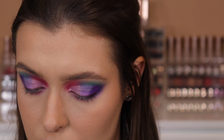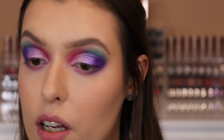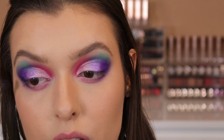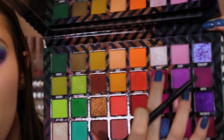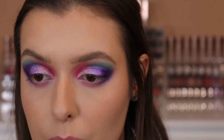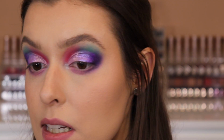I'm just going to go back into Starlight with the brush, just kind of blend and mesh those two together. It's quite a chunky shadow, the Starlight one. I'm going to go into Black Beach. Wiggle this about, literally just taking the smallest touch. And then finally for the eyes, I'm going to take the shade Pearl, this one right here on this little pencil brush, and I'm going to go in the inner corners with this one. Oh wow, it's got a really cool blue reflect. Was not expecting that.